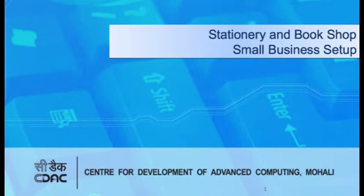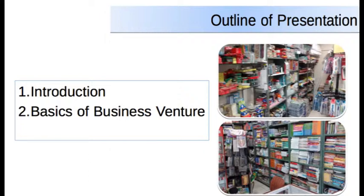Welcome to the learning resource on setting up stationery and bookshop as a small business. In this lecture, you will get information on some of the important steps to open stationery and bookshop. This presentation covers the introductory part and basic concepts of setting up stationery and bookshop.